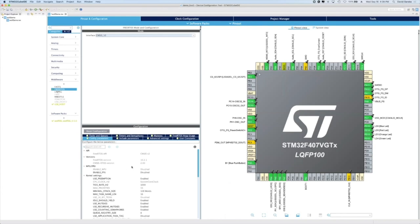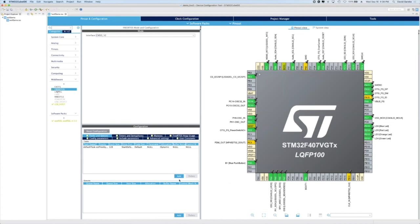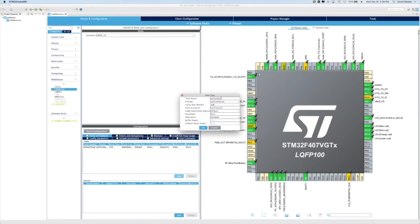And the first thing I'm going to do here is increase the heap space. And the next thing I'm going to do is add a task for the wolfCrypt demo. And this is just for the demo. I think I'm gonna use 16K here. That's size in words. It's actually a little larger than that, but it could be smaller. I'm just giving it lots of space to work with here.